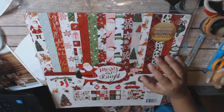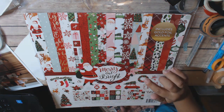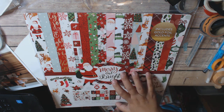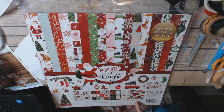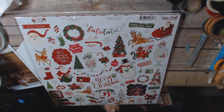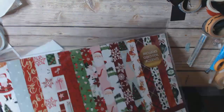Part of me regrets it because I feel like I bought some things that are very similar by Echo Park at Tuesday Morning, but I really, really love the colors. I love the style. It includes foil. It really is a beautiful collection. And so I did get this one. So I guess I shouldn't regret it because it is very beautiful.